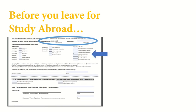Below that, there's a line where it asks, "I am requesting the following status for this course." In this section, you will check off one box indicating the specific way that you want to request this course be counted towards your degree requirements.